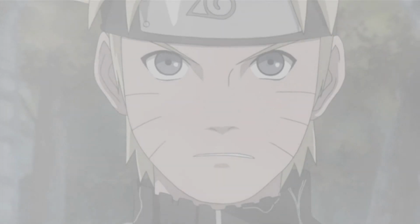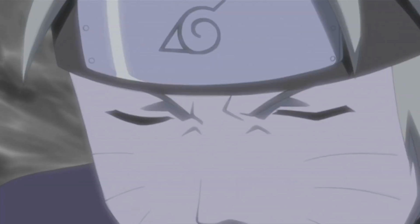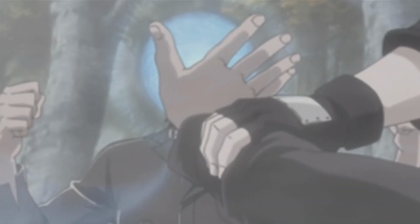Illusionary Mist. The Three Tails releases a mist created by its chakra to put intruders under an illusion. The illusion torments the target with events from their past. The illusion will vanish if the victim can break the illusion, either by themselves or with the assistance of another.